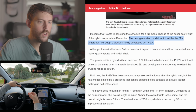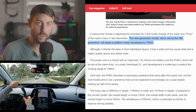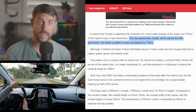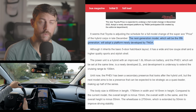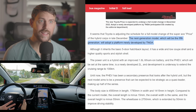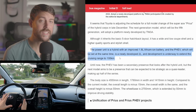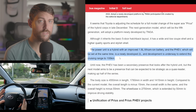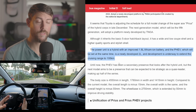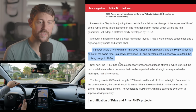They're saying this new model will adopt a newly developed version of the TNGA platform. In 2016, when the 4th gen Prius came out, it debuted on the TNGA platform, first vehicle ever. It was the C platform variant. And so I think this new Prius will take that C platform to the next level, kind of give it a version 2.0. So the big talk today, guys, will be powertrain. So make sure you have your snacks and drinks because we'll head on over to the spreadsheet afterwards when we finish this article to break down the powertrain options coming for the new Prius and Prius Prime.